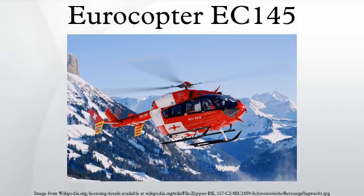On July 31, 2014, the first EC-145 T2, an updated variant, was delivered to its launch customer, DLR Luftrettung, who have ordered a total of 20 such helicopters for emergency medical service operations.